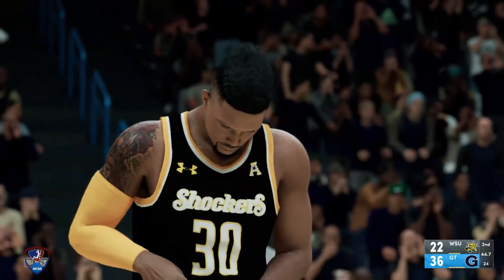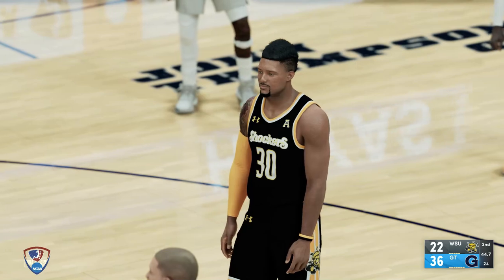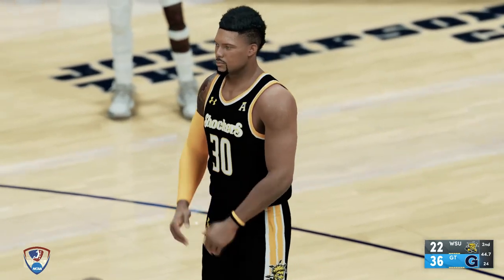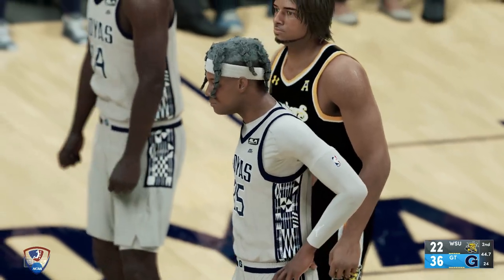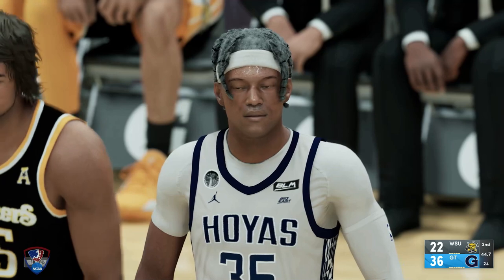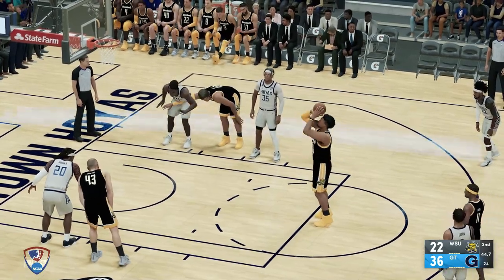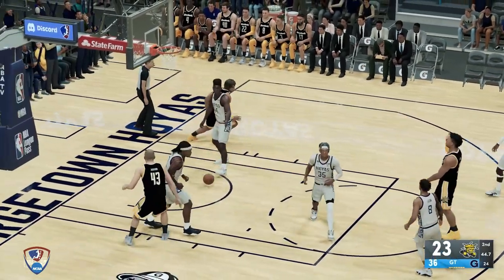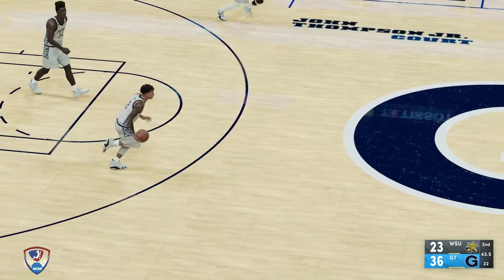Nice rebound job there. And that's something that he really needs to get going. He's been struggling in the last couple of games, and he really needed something to spark his offense. Big Alvin Mack. Looking like he's wearing Timberlands there on the line, Mr. President. How about that? 36-23. Wichita State down 13 at the moment.